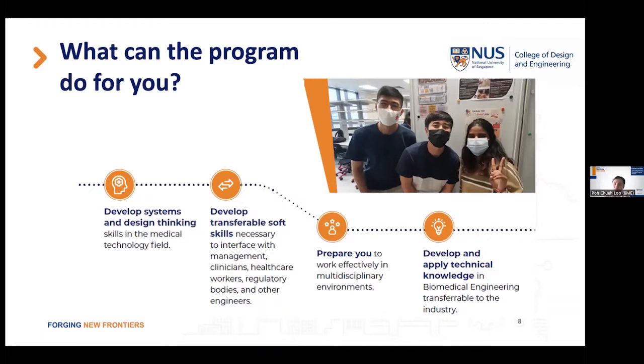And we also will prepare you to work effectively in this very multidisciplinary environment, like in the hospital or even in the companies where you have to interact with different people. And last but not least, really to train you to learn how to apply the technical skills or knowledge that you pick up in the program, and to apply that in the industry, essentially to apply that to your work, so that you can excel in your career. So these are 4 key areas that the program will focus on in training you.